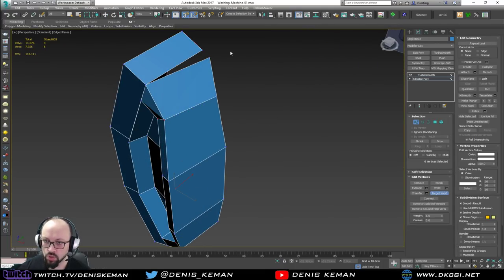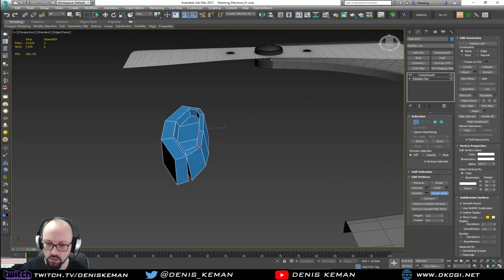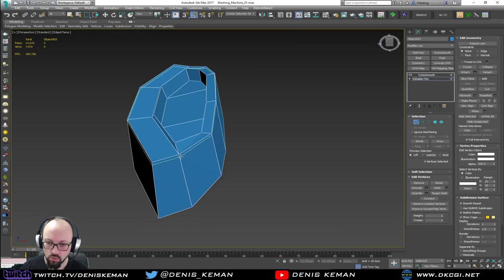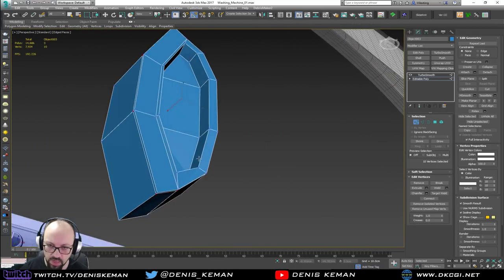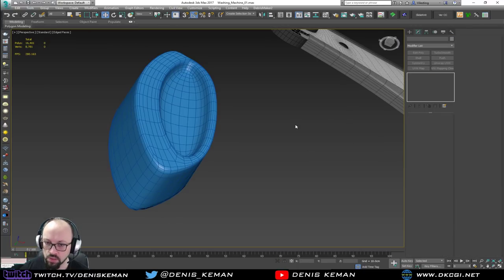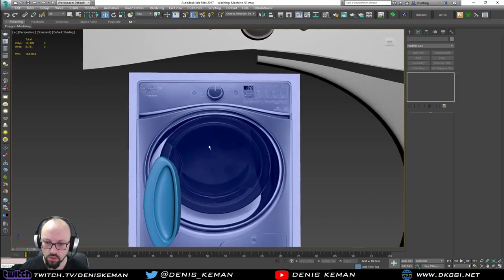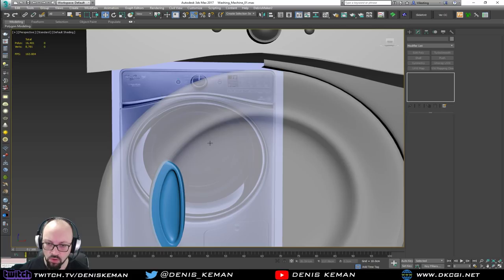And go target weld this thing to this thing, this thing to this thing, and add in some support edges over here. Maybe one that would go across, but nah, that's going to screw up another thing. So let's go with like this and see how this is going to look. All right, unhide all.